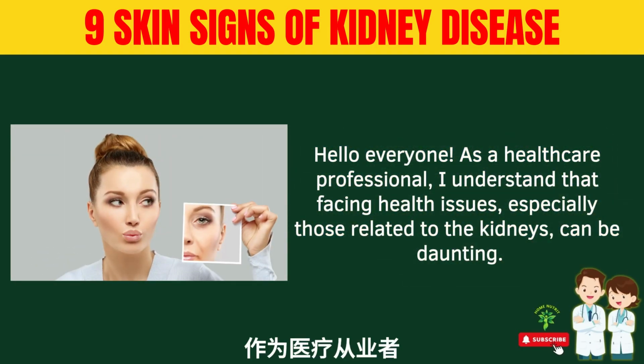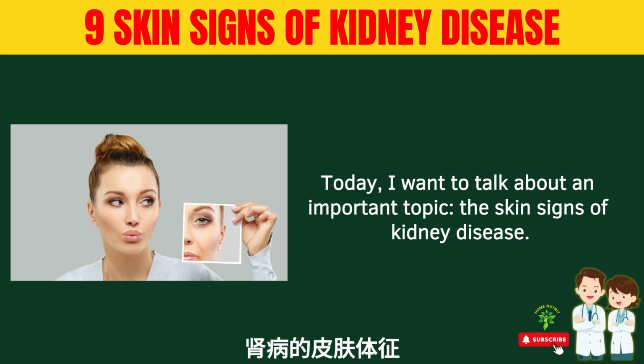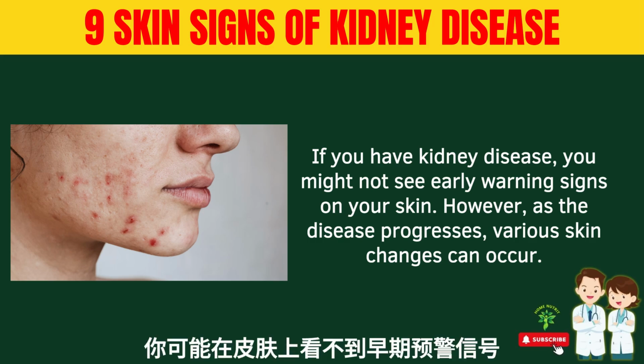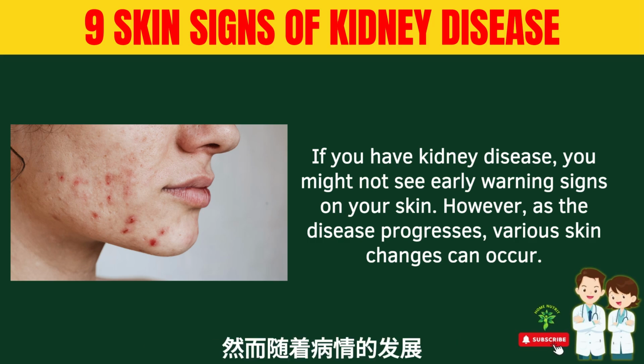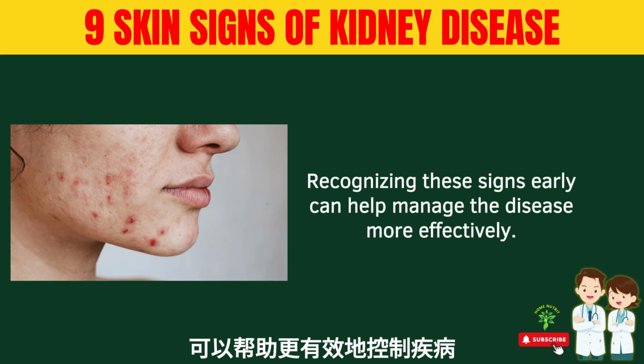As a healthcare professional, I understand that facing health issues, especially those related to the kidneys, can be daunting. Today, I want to talk about an important topic: the skin signs of kidney disease. If you have kidney disease, you might not see early warning signs on your skin. However, as the disease progresses, various skin changes can occur. Recognizing these signs early can help manage the disease more effectively.